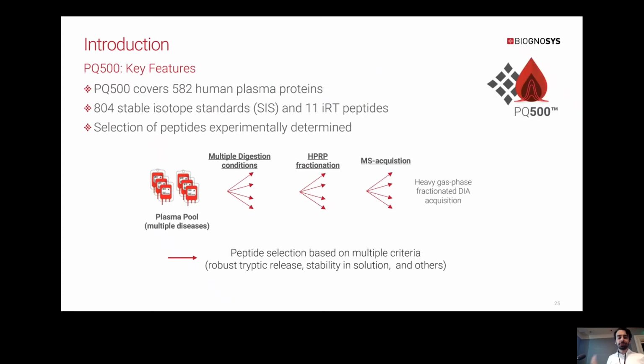And Fabia already introduced PQ500, where we have this set of 800 stable isotope standard peptides covering a good part of the human plasma proteome. I just want to highlight again that these peptides are really coming from an experimental setting where we tried to filter down to get the set together. Intensity was an important criterion, but not the only one. We looked at several different parameters to really get this set of peptides together and to be able to use it directly and easily.